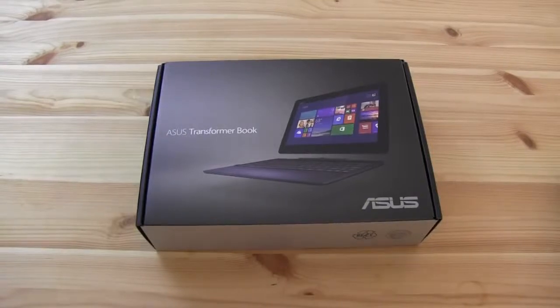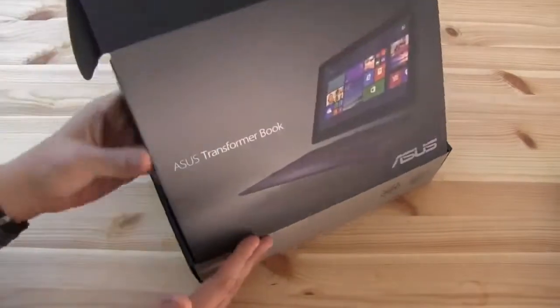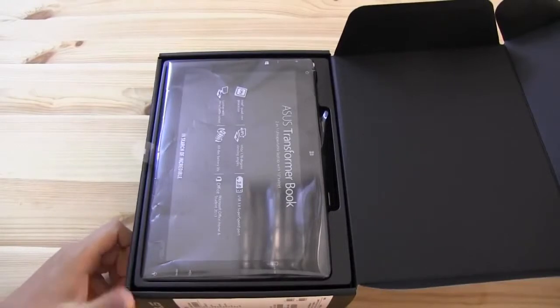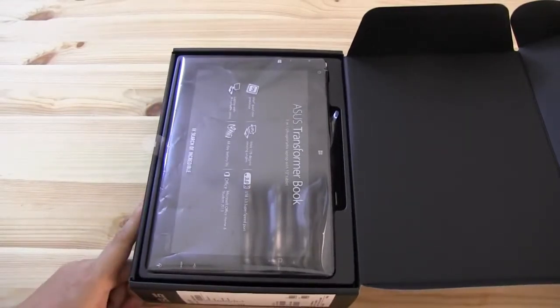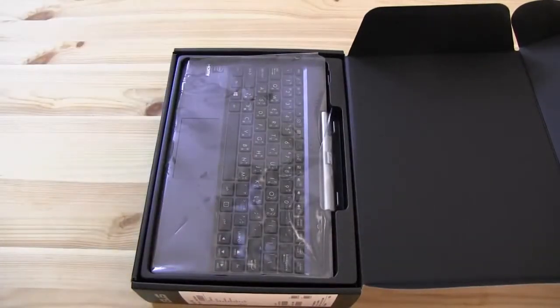So the ASUS Transformer Book T100T, well, originally it launched as the T100. I'm not sure if this is just the 64 GB version. It's called T100T. I think you just need to look it up in your online shop, or wherever you buy your gadgets. Let's just dive right into it, because seriously guys, I've been waiting for this so much. This is actually the very first netbook video that I'm doing for ages. Yeah, pretty much ages.